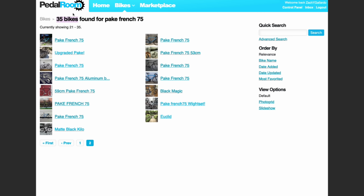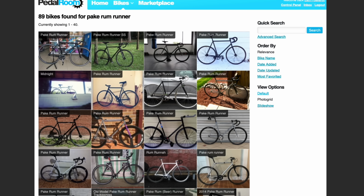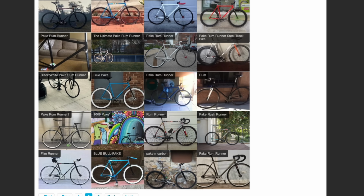The French 75 is one of those mythical bikes that I've heard a lot about online, but I've never actually seen one in person out of the thousands and thousands of fixed gears that I've seen. Heck, there's only 35 Pake French 75s on Pedal Room, and one of them is a Kilo TT. Compared to the Pake Rum Runner that has almost 100 bikes on Pedal Room, the French 75 never really found its rider base.